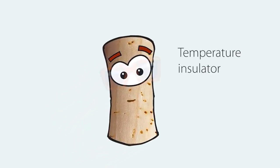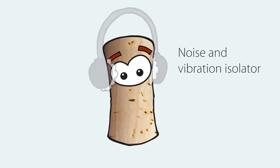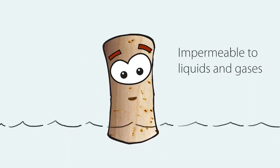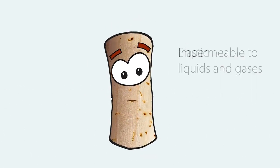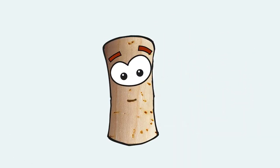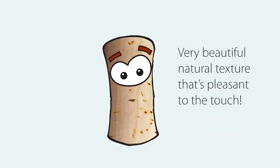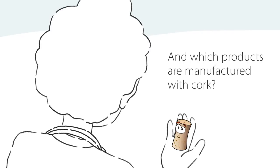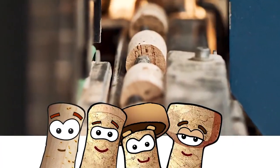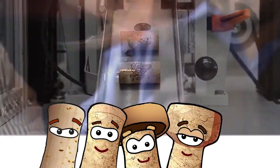Cork is an excellent insulator from temperature, noise, and vibration. It's slow-burning and impermeable to liquids and gases. It's elastic, compressible, light, soft, and, of course, has a very beautiful natural texture that's pleasant to the touch. What beauty! We have cork stoppers, like me, that are used to preserve drinks in a natural and perfect way.